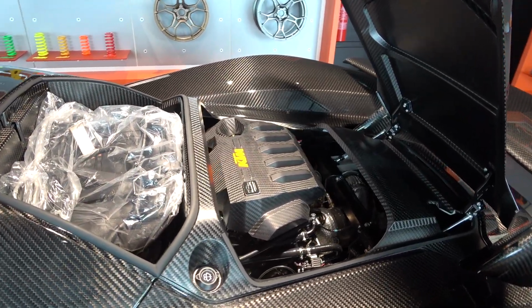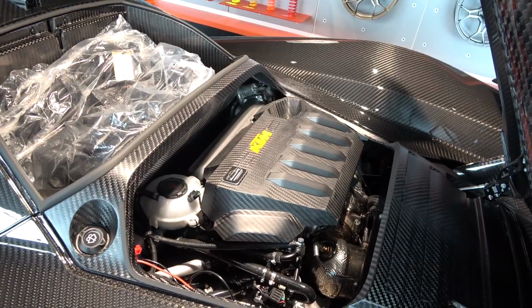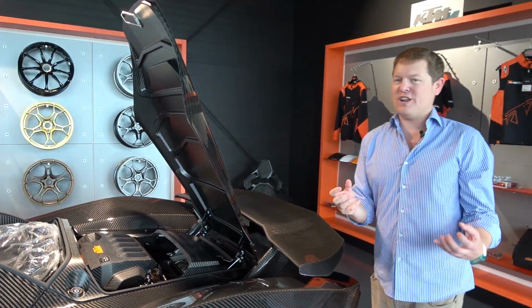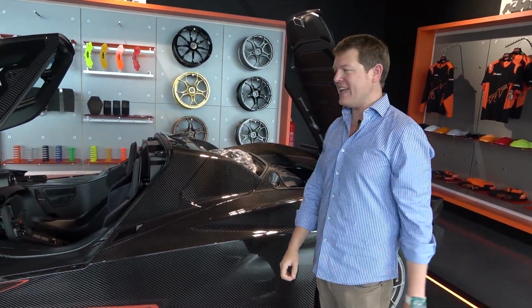The 2.5 litre turbo 5-cylinder, 500 horsepower, 581 newton meters of torque, and we have a 7-speed dual clutch transmission. Of course, this translates to something that will sound the part, will drive the part, but in a car that weighs dry 1,130 kilos, even wet it's only 1,250 kilos, is quite the power to weight.